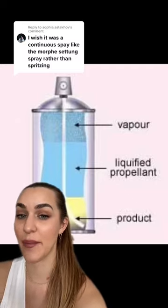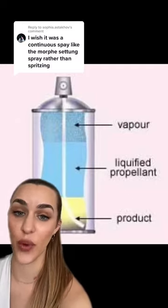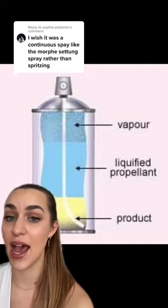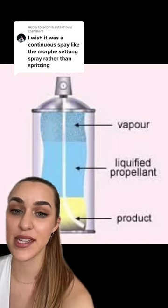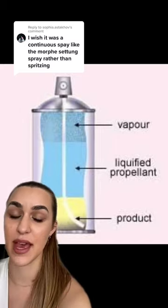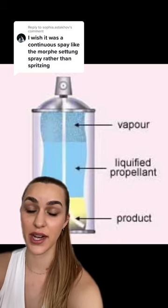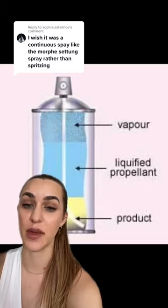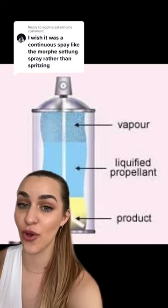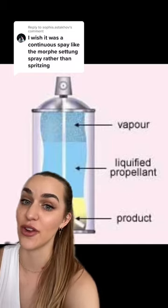Now, to understand why, we need to take a look at the design of the aerosol and understand how it actually works, and understand that a large portion of product, in this case the sunscreen, is heavily diluted by the liquid propellant that makes up an aerosol spray. So when you're applying your sunscreen via an aerosol, you are getting diluted sunscreen, which means you need to apply a lot more than you probably think to actually get the adequate protection that's advertised on the bottle.